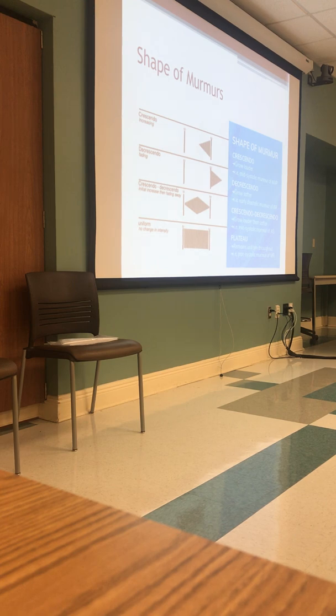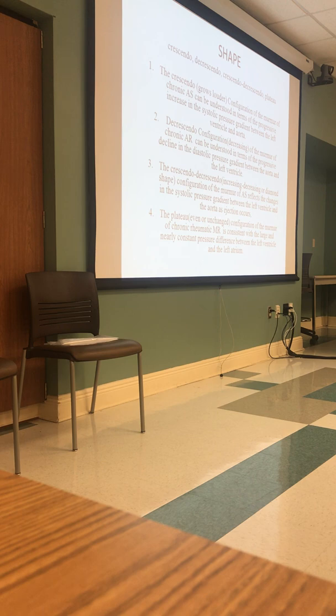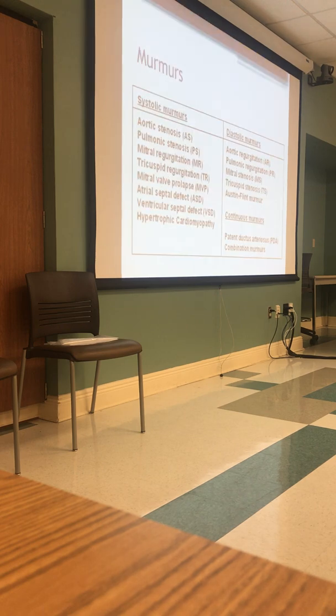Shape of the murmurs: crescendo, we talked about, it rises; decrescendo, it drops; crescendo-decrescendo, it rises and then drops. Uniform is just all throughout. Okay? This is just what that other slide says. This talks about the murmurs of systole and the murmurs of diastole.